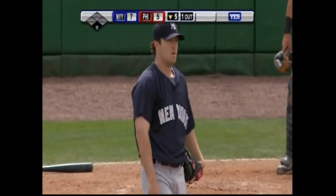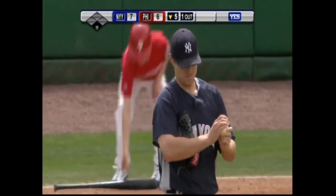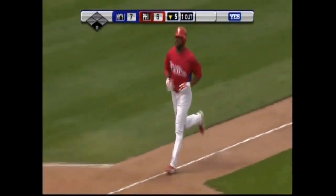Yeah, that is a quick swing and gone for Ben Francisco. My goodness, that ball got out of here in a hurry, and it's now 7-6. He might have to pull an A.J. Burnett and settle down, but only one pitch. Somebody has to remind them you still have the lead.